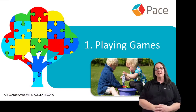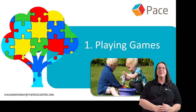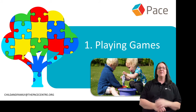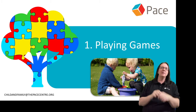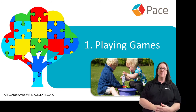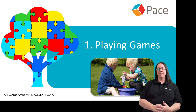So the first area is just playing games. There are so many everyday materials and activities that are ideal for strengthening hand muscles, practicing hand-eye coordination and developing those fine motor skills. Games like jigsaw puzzles, shape sorters, posting objects, like boards with pegs, the peg boards, building blocks, all those construction type materials that are out on the market. They all lend themselves really well to strengthening the muscles of the hand.